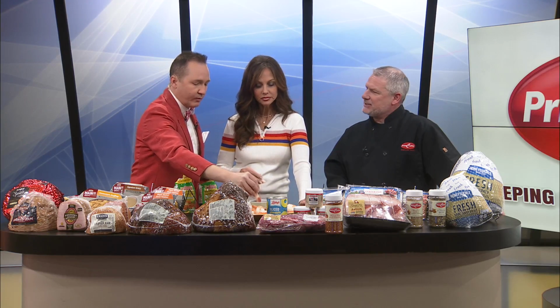The shrimp is good, but man, cocktail sauce is so good. It really makes it. I like a spicy hot. Do you like spicy cocktail sauce? I do too. I think it makes it better.